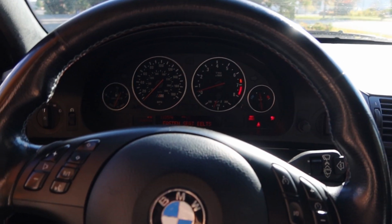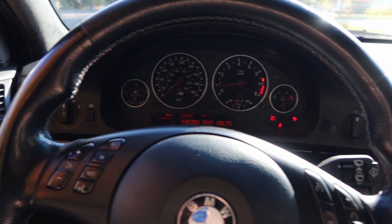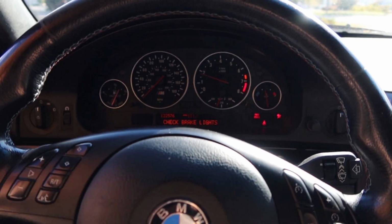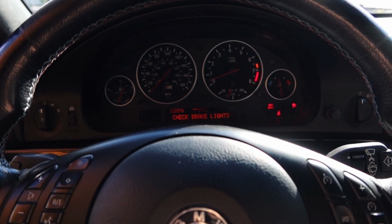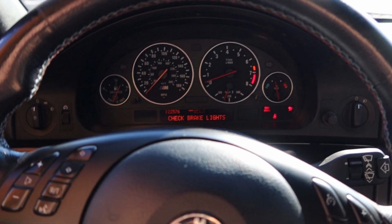At idle, it's quiet. You probably can't even hear it from the audio, but when you press the gas, and there's the check brake light. It might be the third brake light. I'll have to double check. Happened to my buddy's car. I don't know if it's my third brake light. If it is, I'll fix it. It's not an issue.